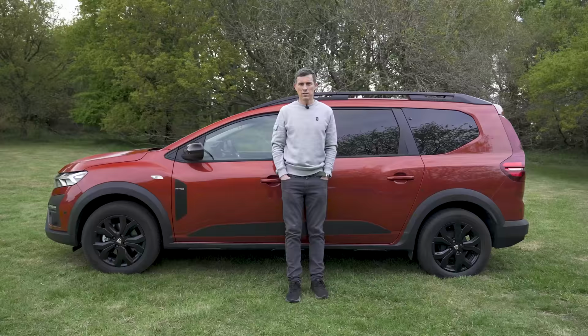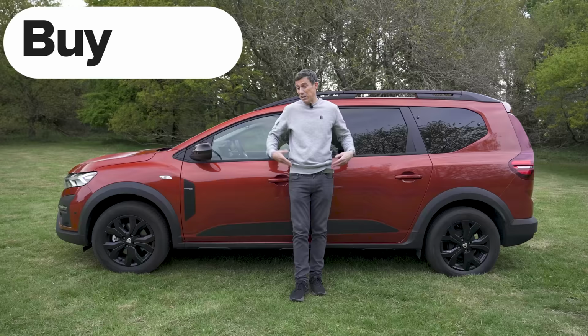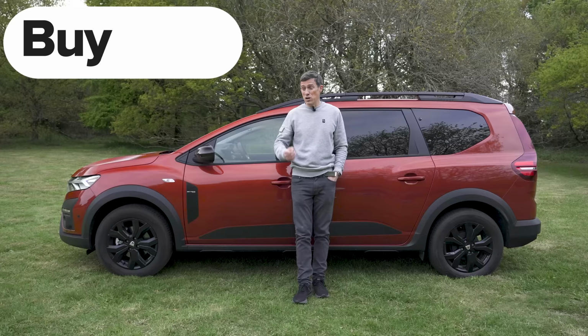So then, what's my final verdict on the Dacia Jogger? Should you avoid it? Should you consider it? Should you shortlist it? Or should you just go right ahead and buy it? Really, my only complaint with this car is that the engine could do with being a little bit more powerful. However, I can't fault it when you consider the price and how much space you get for your money. So if you want a 7-seater car that's really good value, go right ahead and buy the Jogger.